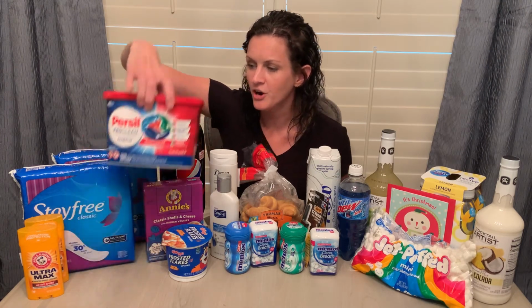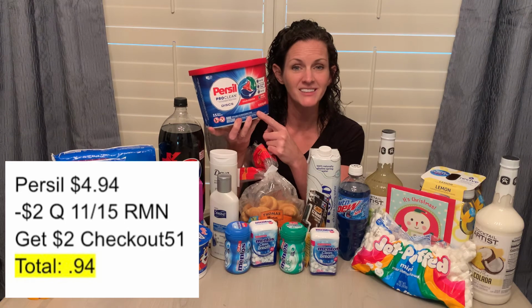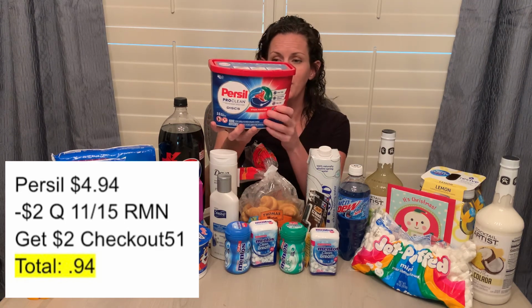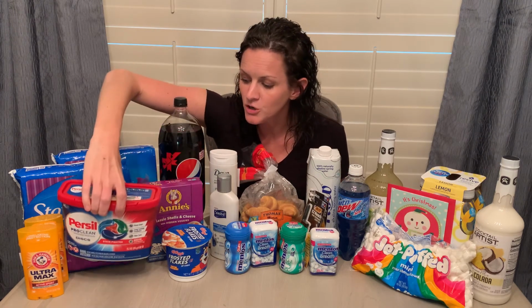All right, another great deal is on the Persil laundry. These discs are priced at $4.94. There is a $2 coupon in the November 15th RetailMeNot, and there is a $2 offer back on the Checkout 51 app, making those just 94 cents. And thanks to couponing, I have realized that Persil is actually my favorite laundry detergent. So for 94 cents, I went ahead and bought some.